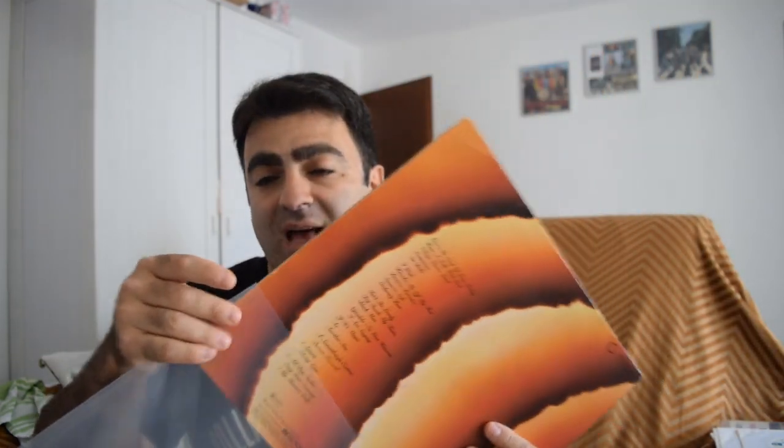This one should contain an extra record, which is an extra EP. Now every time I find this album, the extra EP is missing, and this is the first time that I found this album with the EP.